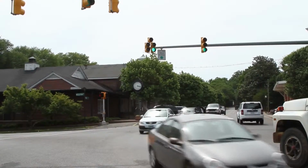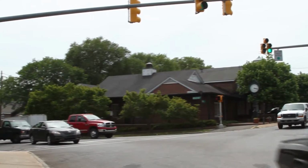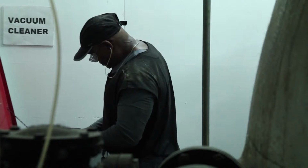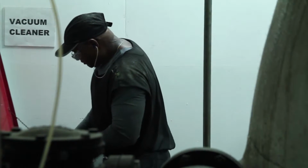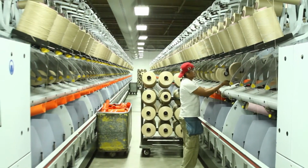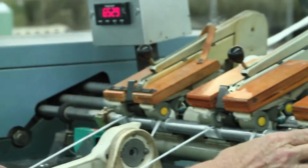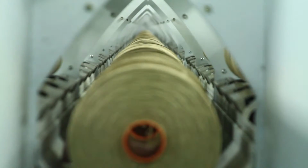Pharr and the town have really been inexorably linked from the beginning, because this is a town of 600 people. Pharr Yarns is a company with 1,200 employees, and all 1,200 of our Carolinas-based employees are within about a 12.5-mile radius of the center of McAdenville.